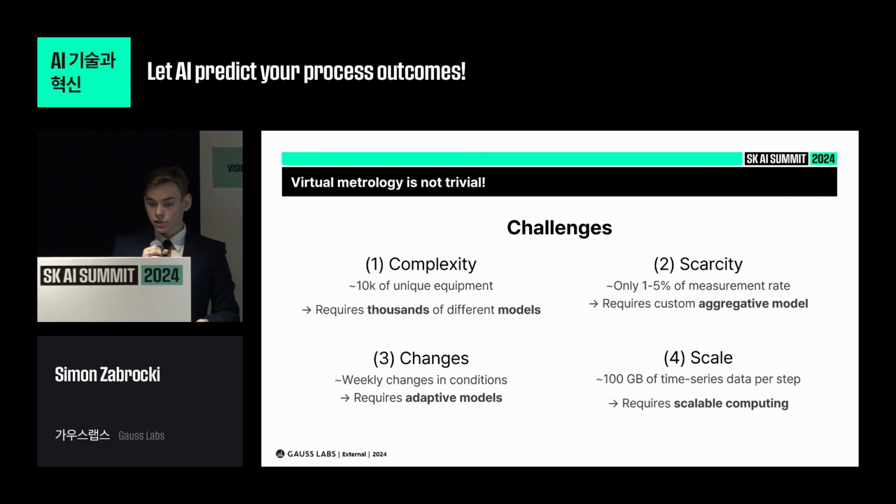The third challenge is changes. In a fab, which is an extremely complicated environment, things change all the time, basically on a weekly, even on a daily basis. One week, a certain team is going to operate an equipment. The next week, another team is going to operate that equipment. Perhaps a machine will break down. Perhaps a machine will be recalibrated. And you can imagine, in terms of data generation process, that each of those operations, each of those actions will completely change the distribution of the underlying data. So you need to have adaptive models.